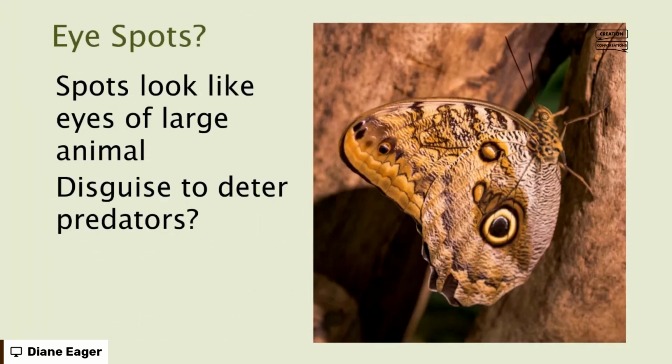So here's a classic one. Butterflies and moths that have spots that look like eyes. Now, the other question you've got to think of is, well, we look at these things and we think they look like eyes, but what do the other creatures of the same species think? Do they think they look like eyes? How would they know what the eyes of a large animal look like? What goes on in their minds, as it were, as if they had minds.